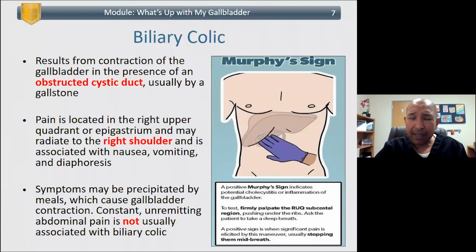So a key thing is, if they give a vignette describing constant, unremitting abdominal pain, that is usually not, and I put not in big bolded red, usually the way biliary colic is going to present. And of course, you saw my little picture over here. There's no way you could talk about cholecystitis or biliary colic and not put the classic Murphy sign, which is going to be that firm palpation of the right upper quadrant subcostal region. Ask the patient to take a deep breath in, and you're definitely going to get pain during that Murphy sign in the right clinical setting if you suspect biliary colic.